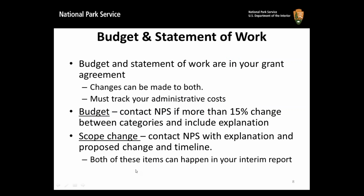Now let's talk a little bit about the specific sections of the grant agreement to pay attention to. The first one is your budget and statement of work. This is the place where we talk about what you're going to do and what part the money is going to go to. Both can be changed if needed.